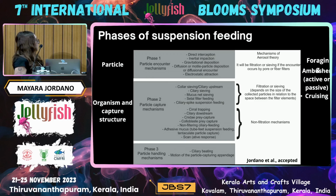In the literature, the mechanisms of phase 1 and phase 2 are a little bit confused. Sometimes we can see mechanisms of phase 1 treated as mechanisms of capture, so it's a little confused. Because of that, we made this classification framework. And here we can see that the cilia can act in the 3 phases. Another very important thing is that we can have 2 or more mechanisms acting in the same phase. Because if you have particles with different size, for example, or different mass, we can have 2 or more mechanisms occurring at the same time.